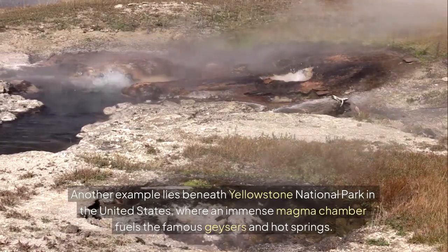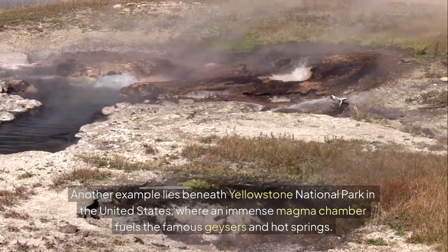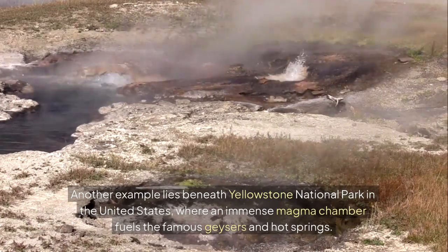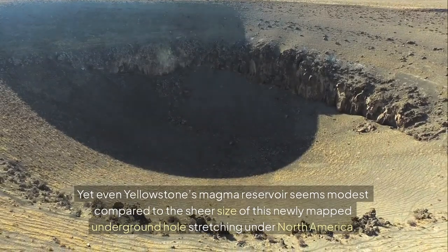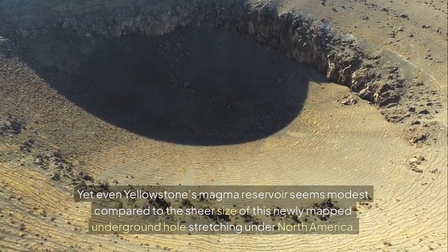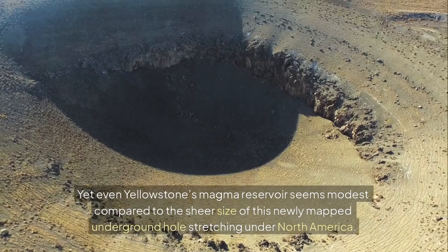Another example lies beneath Yellowstone National Park in the United States, where an immense magma chamber fuels the famous geysers and hot springs. That chamber is so large that it could fill the Grand Canyon multiple times. Yet even Yellowstone's magma reservoir seems modest compared to the sheer size of this newly mapped underground hole stretching under North America.